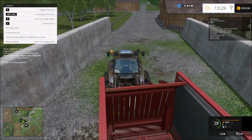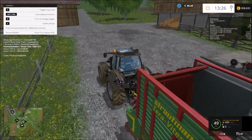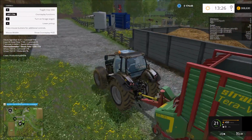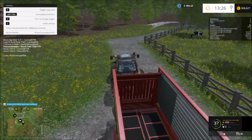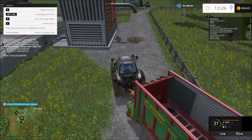It's a little bit shorter because I just wanted you guys to see what I've done. And we have these cows selling milk, so that's good. We have 45% of it, so now we just put 50,000 liters in the bunker.